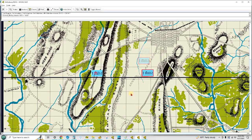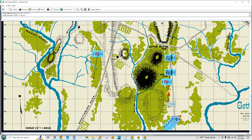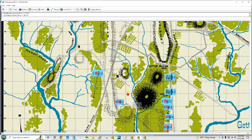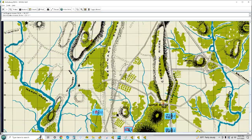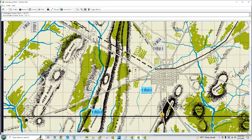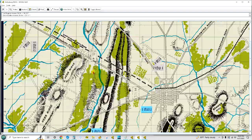1, 2, 1, 2, 2, 1, 2, 1, 2, 1, 2, and then 1, 2, 3, 4. Try to get those guys. Let's see. 1, 2, 3, 4. Is there a Union unit up here? I don't know what happened with Longstreet and Little Round Top and all that Southern battle. I don't think it's going to happen in this. I've never actually had that happen with this game. It's usually all taken place a lot of the time around Cemetery Hill, Seminary Ridge, and Culp's Hill in this area, and they get bogged down until nobody's left.